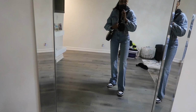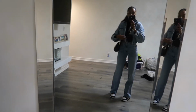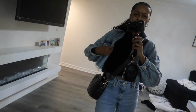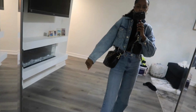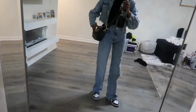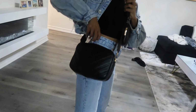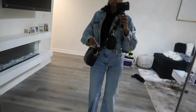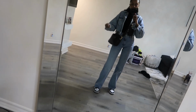Ignore the clothes in the background. I still haven't folded those. But so I have on these wide leg straight jeans from Zara. This black crop hoodie is also from Zara, my whole outfit is actually from Zara. This crop hoodie is from Zara, and then also this crop denim jacket is from Zara, and then my bag is actually from Amazon. It's a cute little bag, fits a lot even though it's small. And then I have on my Nike Dunks. So yeah, this is the outfit. I feel like this is perfect for bowling.